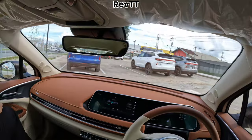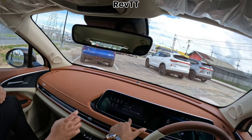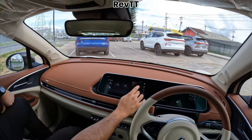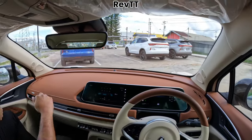Now the song you're hearing there, 99.9% is the AC. The AC was on full blast. Like I said, the car was parked in the sun. It was 12 o'clock, the sun was beating down on it. We had to cool down. Other than that, the vehicle is silent, as you would expect an electric car to be.